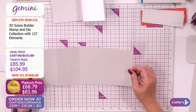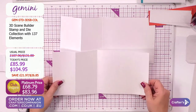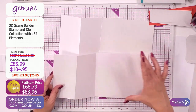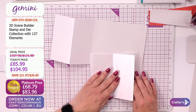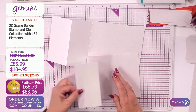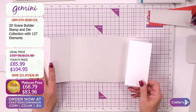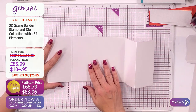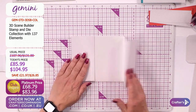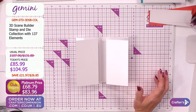But yes, so that creates that first panel, and you repeat it the same way. So you can see it's exactly the same size. 12, score at 3, score at 6, fold it in, fold it back, and you've got that Z-fold feature that we're just going to join up in the middle, like so. Now, you can have this by simply popping it together to create a fold like so. It's entirely up to you, the dimension you want.